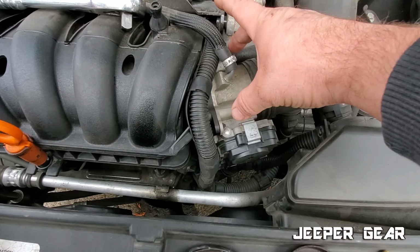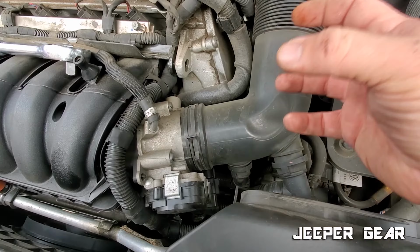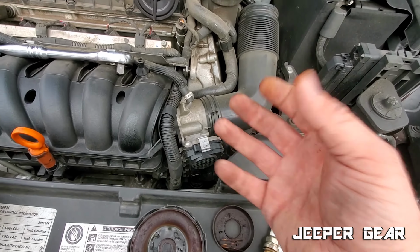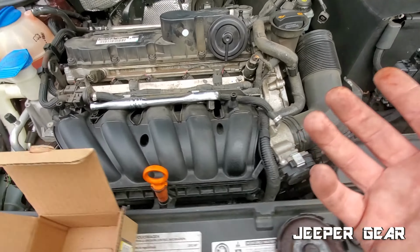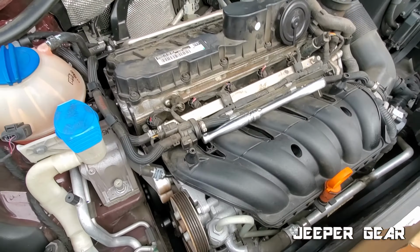So for the whole thing, 4 torque bolts right here on the bottom and top will have to come off, then the sensor, and then just clean it up with a carb cleaner or something that's electronic safe.